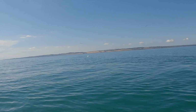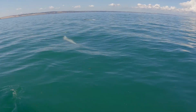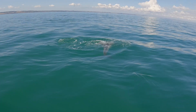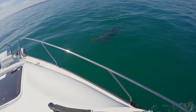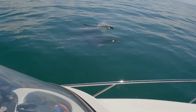Then the dolphins decided to come closer to the boat. And the display was amazing. They had fish in their mouths, they were playing with the fish, there were some slimy mackerel, and some anchovies, some kind of fish. It was just brilliant to watch. When these two dolphins surfaced, we could see a slimy mackerel in their mouth.